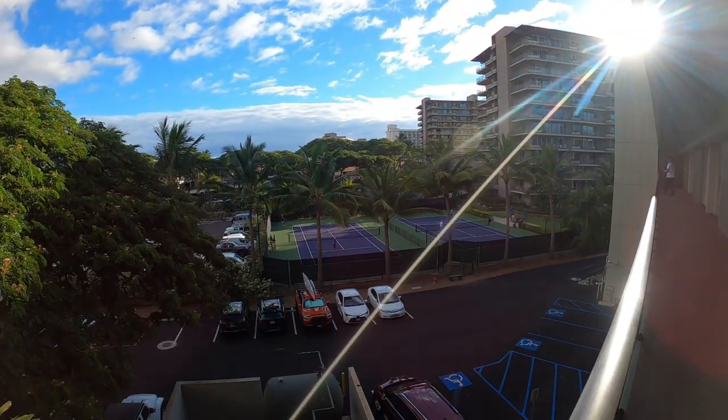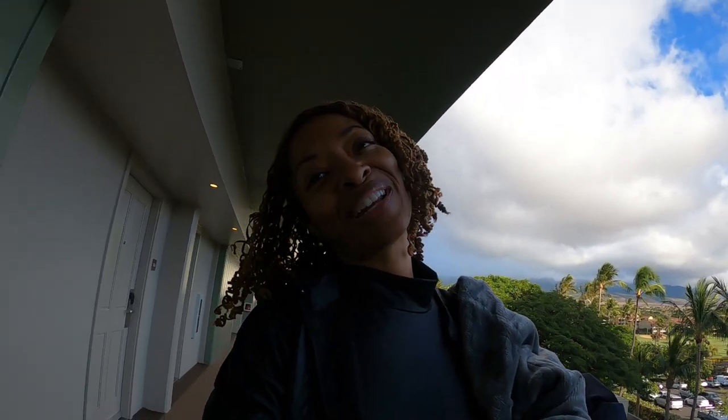Okay, so we got the key. I'm walking to the room. Look at these tennis courts. They are so pretty. So now I'm gonna see what the room looks like. I can tell you what I'm wearing.